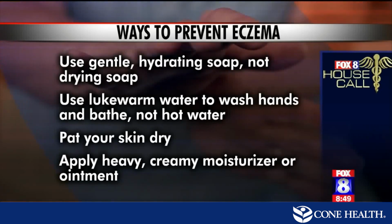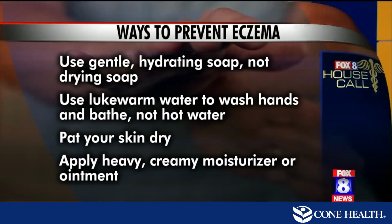You want to be sure that you're also using lukewarm, not hot water, because hot water can be very drying when you're washing your hands or when you're bathing. And then you want to pat dry, leaving the skin a little moist, and put on a heavy creamy moisturizer or an ointment. Thin lotions don't work as well, but there are a lot of great products that specifically target eczema, which are great options for people with dry skin or eczema.